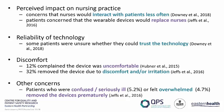Most commonly, these concerns were in relation to the perceived impact on nursing practice, the reliability of the technology, as well as discomfort. So in relation to the perceived impact on nursing practice, in 1 study there were some concerns that interactions with nurses would occur less frequently as a result of the wearable devices. In another study, some similar findings were reported, and some patients were actually concerned that the research could lead to the replacement of nurses.